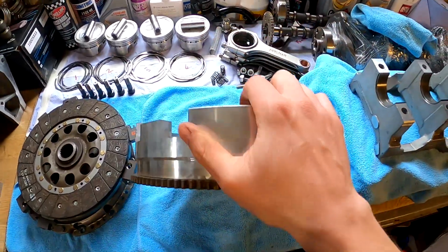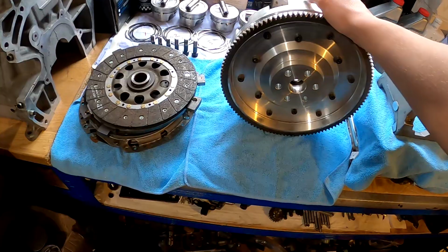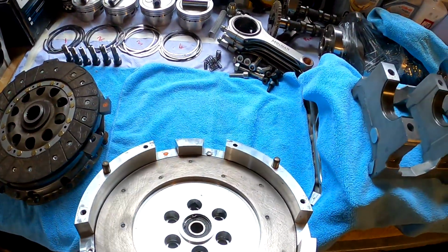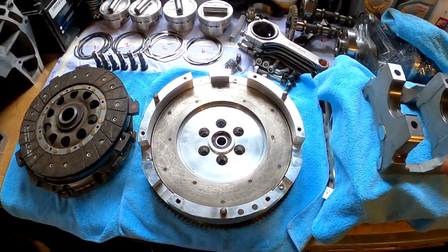I should really get some scales and weigh it, to be fair, but for a boost application you don't want lightweight flywheels. If anything, it causes a bit of boost lag. But overall it is a lovely setup. It fits in absolutely fine. You need to obviously cut a little bit into the gearbox for the starter motor, but luckily the starter motor is bolted to the block, so there's not much involved. Some other gearboxes, they bolt to the gearbox, which causes a bit more mayhem.